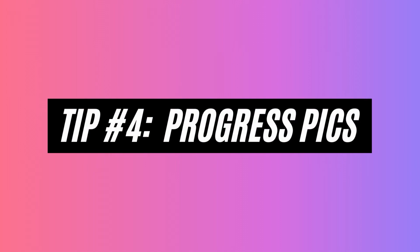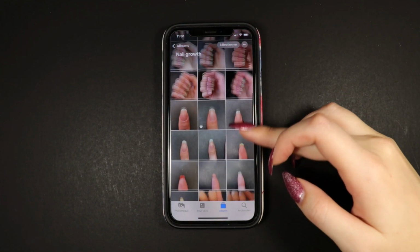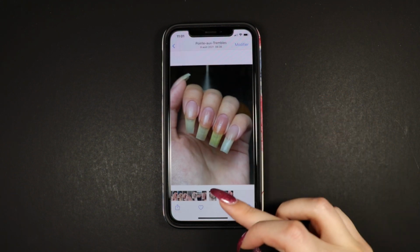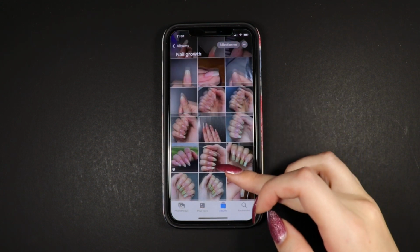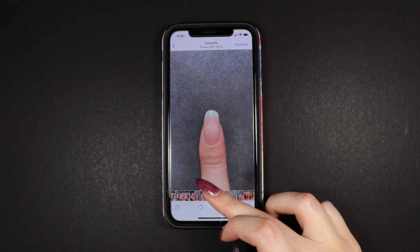Tip number 4 is to take some progress pics. As I said in the beginning, this is going to be a lengthy process, so might as well track it. It's also going to motivate you when you feel like they're not growing because you're not seeing any changes. I find it so satisfying to look back at. I keep them all in a folder on my phone to have quick access.